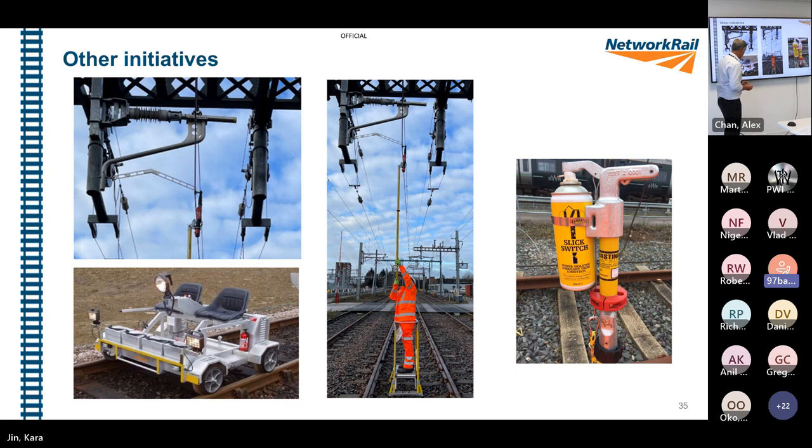This is obviously a Lumi cart, which is really useful for getting in and out of tunnels quickly. One of the things which came out of the situation with the ice at Salisbury was that it takes so long to walk through and get in and out. So teams are looking to use a Lumi cart to do some of their inspections in the tunnels. And then there's a bit of a show and tell from the electrical supply industry, which is basically spray grease on the end of a pole, which you can go up and spray your isolator blades.